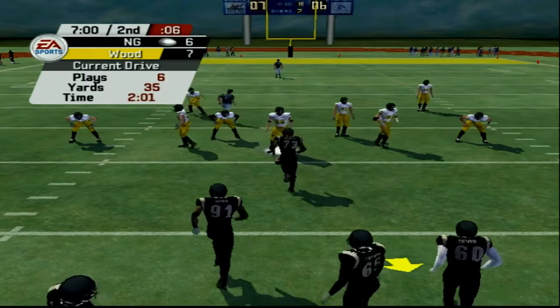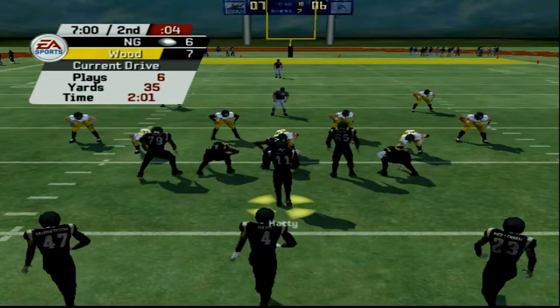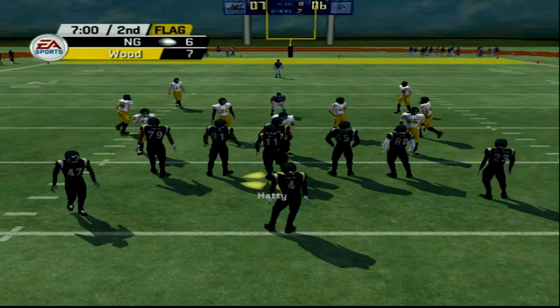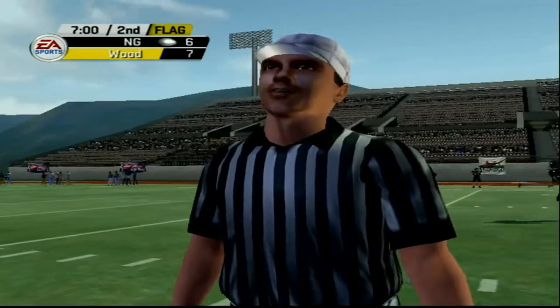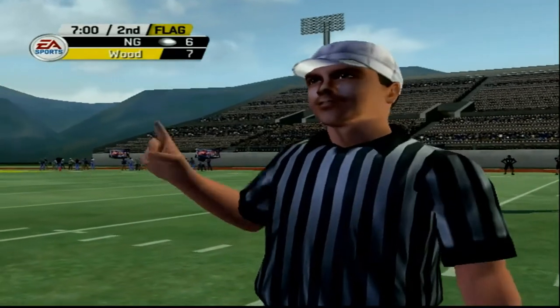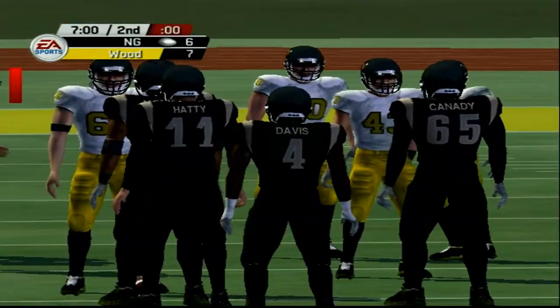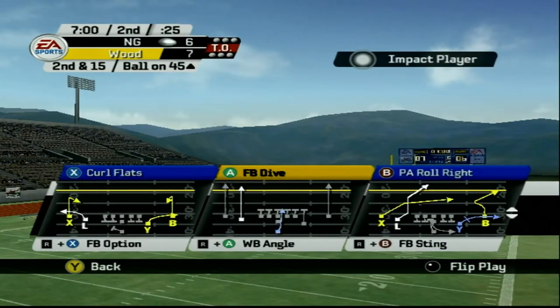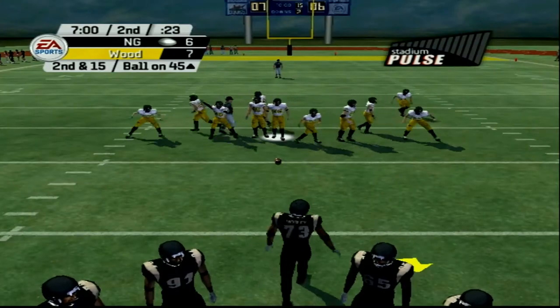Second and 10. Ball on the 40. Penalty markers down. They took too much time. Dead ball. Delay of game on the offense. 5 yard penalty. Still, well, that penalty drives them back, and they're shooting themselves in the foot here. Well, if they could just keep their concentration, they'll avoid situations like that.